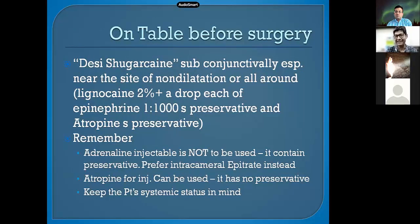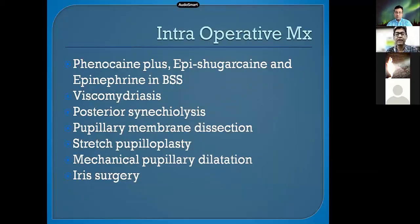On table, this is something that we used to use earlier in our residency days. I call it desi sudiraken, which is given subconjunctivally near the place where you want the pupil dilated. It's lignocaine 2% with 1 drop each of epinephrine 1:1000 and atropine without preservatives. You can give it subconjunctivally before the surgery. It might dilate it. But remember, these things go systemically also, and you should take into consideration the patient's systemic status also.